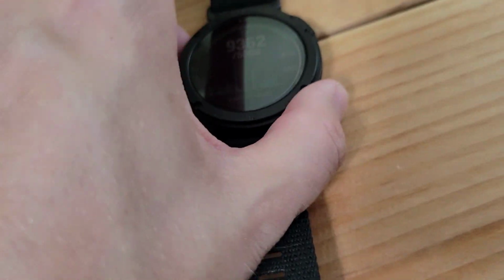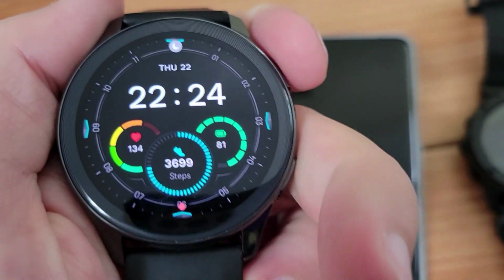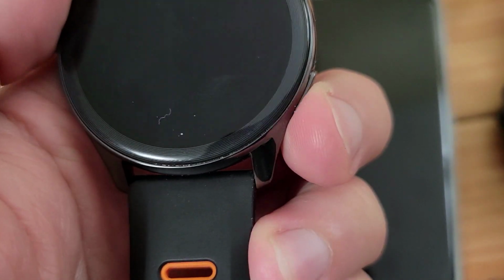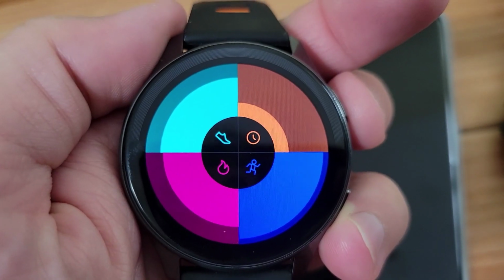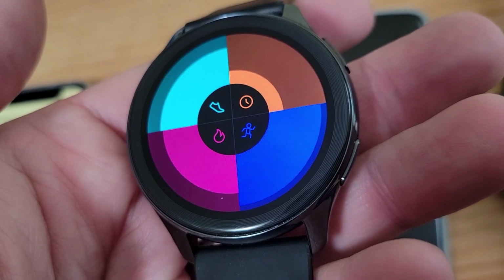9,218. So between the Amazon Halo, my Apple Watch, which is upstairs charging, and then also the Garmin, those are all within a couple hundred of each other. But OnePlus is nearly 6,000 steps off after a normal day for me, which is 10,000 steps. I don't know what happened at the factory. I'm going to contact OnePlus again tomorrow and see if I can exchange this. Maybe I just got a bad unit, but yeah, I really don't know what to make of it.